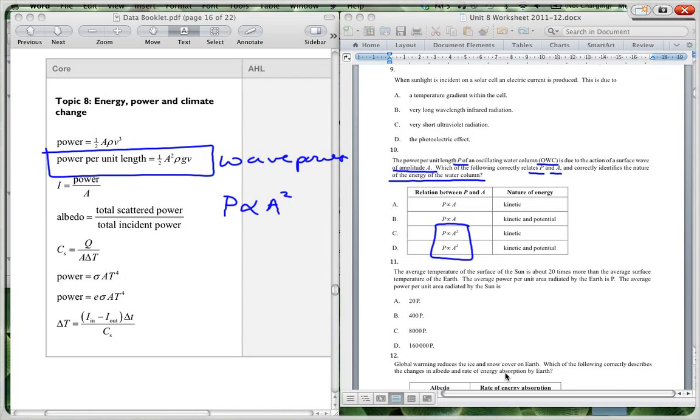Now, what about the nature of the energy of the water column? Well, as we can see, this is a wave. As a wave comes through like this, the particles in the wave are moving up and down. At this point over here, they have got kinetic energy. And at the highest point and the lowest point, they have got potential energy. So as with any wave, you're getting a change from potential to kinetic to potential again. So D would be your correct answer.